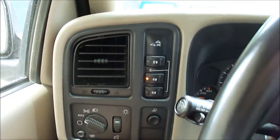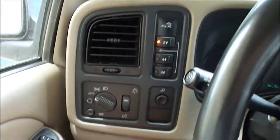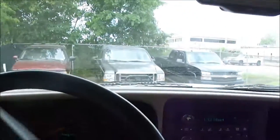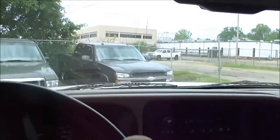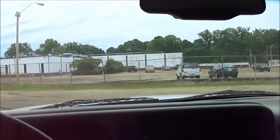Pop it in 4-wheel drive, goes right in 4-wheel drive, comes right out. You can also put it in neutral if you want to tow it behind something like your RV. You can put the transfer case in neutral so you can tow it with all 4 wheels on the ground.